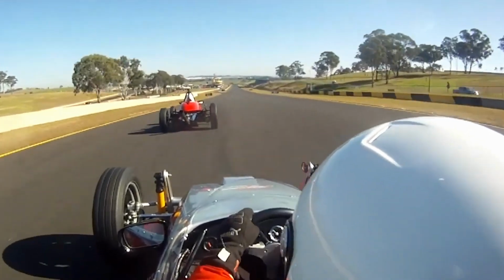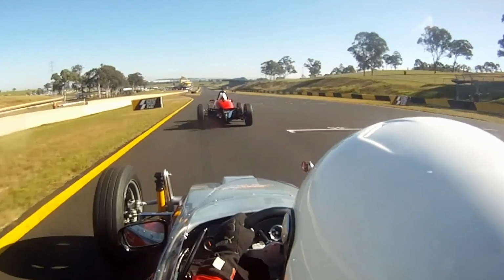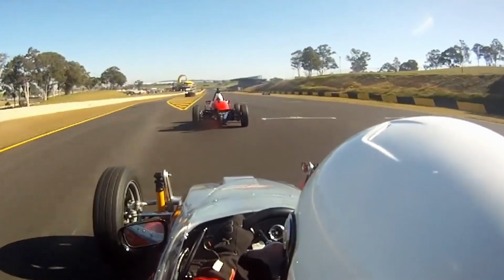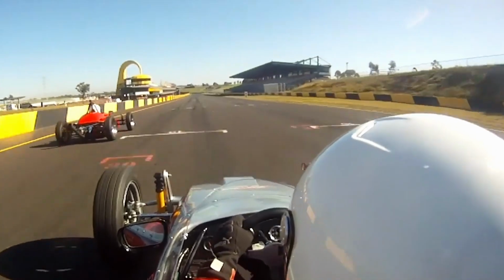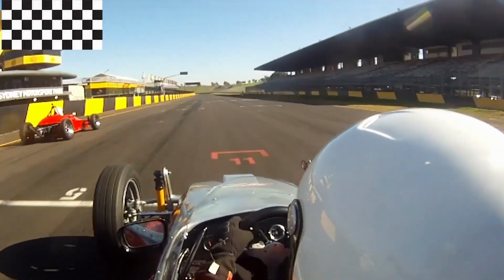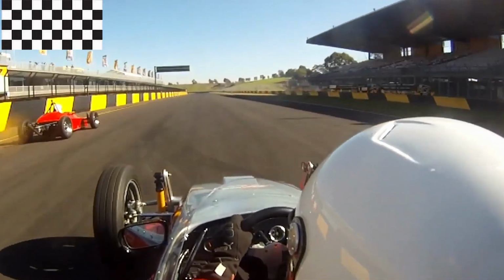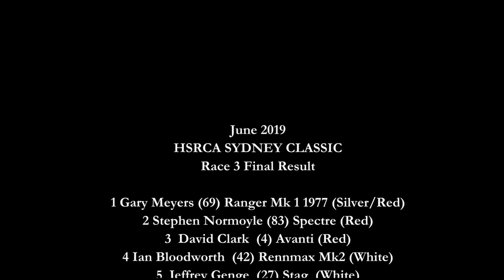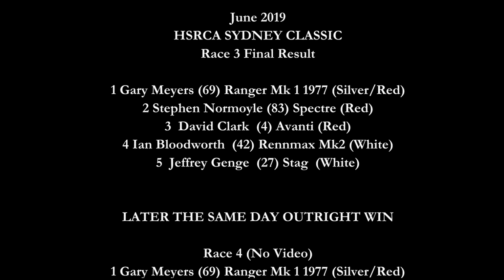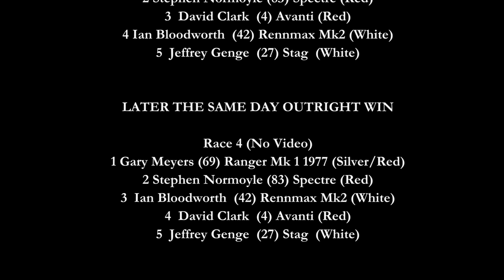Though when I look at it, not quite. I should have been over to the left a bit. That's better. Now just to pull out and pass him on the line. Pull out and didn't pass him on the line. Probably pulled out a bit early there. Steve beat me by 1/100th of a second, but he was penalised 5 seconds for a jump start, so I won, followed by Steve, Ian, Dave and Jeffrey.